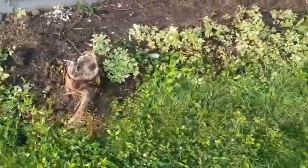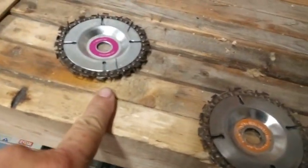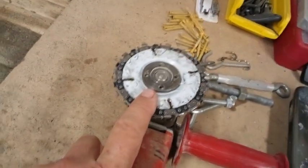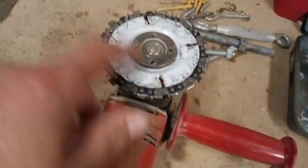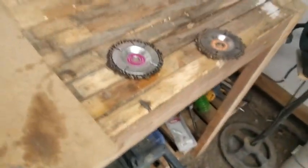Now, what I want to show you, what I'm going to use. All right, I got these. These are basically chainsaw teeth, and I put them on this. I used them on one of my stumps on the side of the house a couple of years ago, and I have extra ones to put on there. And some people say it's very dangerous. Yes, dangerous if you don't know what you're doing, but just make sure that sucker's clamped on there and go to town. So I'll show you a little bit of that.